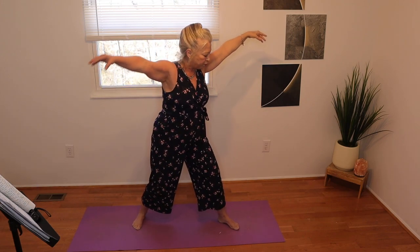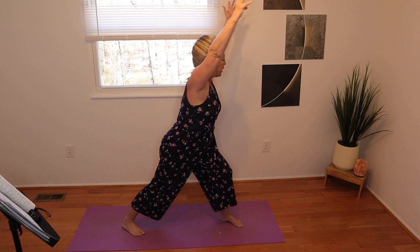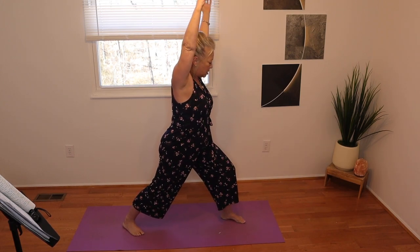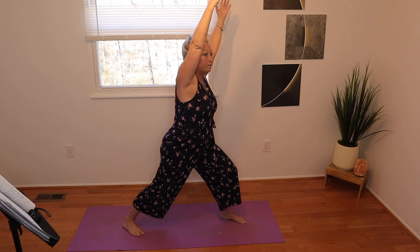Okay, I want you to come up and we're just going to switch over to the left. Point both your feet to the left as you reach your arms overhead. And again, make sure that your right heel is pressed into that mat. Bend into that left knee a little bit if you so desire.